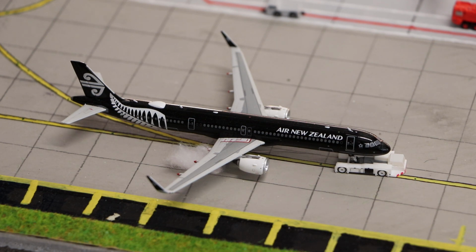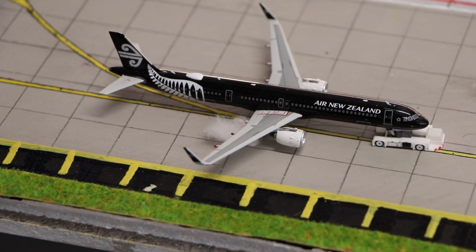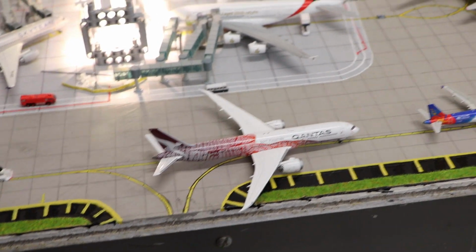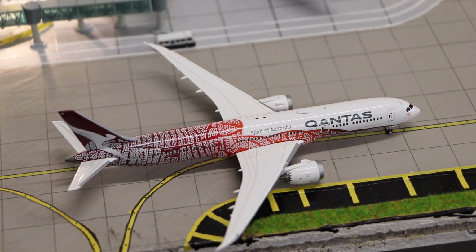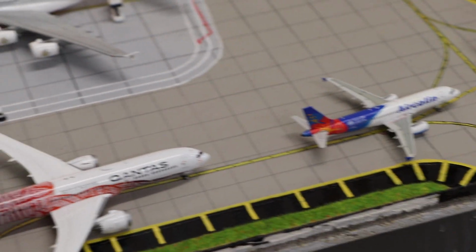And getting its engine number 2 started is the Air New Zealand Airbus A321neo in the All Blacks livery. We'll head out to Auckland very soon, and you can see it's getting its pushback done and the smoke from its engine number 2 coming out. Bruh. And yeah, waiting for its departure to LAX is the Qantas Boeing 787-9 in the Yam Dreaming livery, just waiting behind the Air Canada A320.